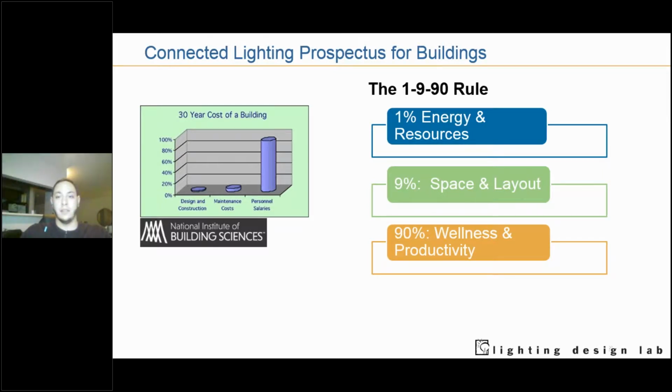9% of your building budget per square foot is going to be on the actual space use, the efficiency of your space use, and the layout that reflects your workflow and offers an optimum environment for individual tasks. Is it easy to walk from my desk to the conference room? Is it easy to walk from my desk to the bathroom? Is the office connected? Your layout, 9% of the building budget per square foot, is going to go to that.